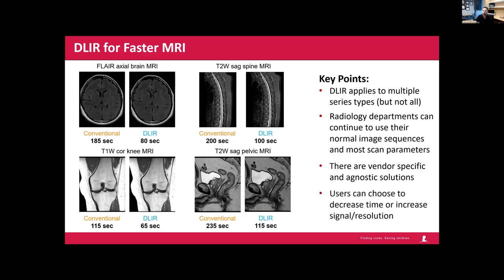And users can choose to decrease time or potentially increase signal or resolution. And that's kind of true between a 1.5 and a 3.0 Tesla. You actually could do a faster scan on the 3 Tesla if you were just trying to achieve the same quality as a 1.5. In our field, for some reason, we always want to have more and more and more information. So you have to make these kind of tough choices. It depends on the patient. What kind of an exam?